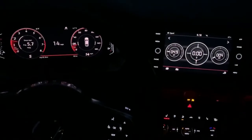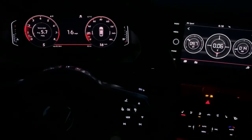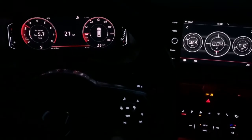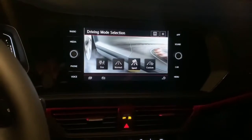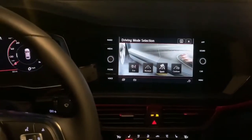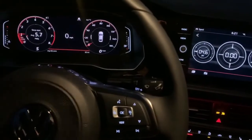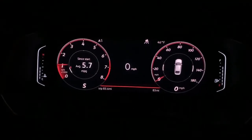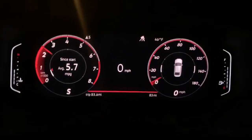Okay, here we are in the GLI now. The tone of this exhaust is so much meaner sounding, you can say, than the ARTEON. I mean, I love it. It does sound great. Okay, we are in sport in the GLI. And we won't take the traction control off yet for launch control. We'll just put it in sport, rev it up a little, and hit it. So let's rev it up and launch it.